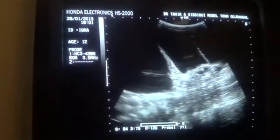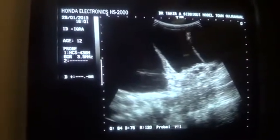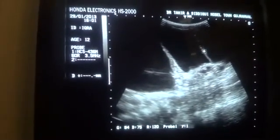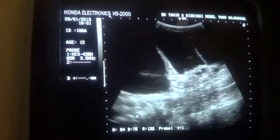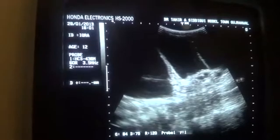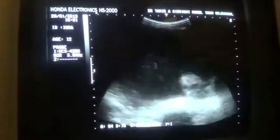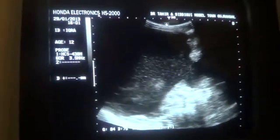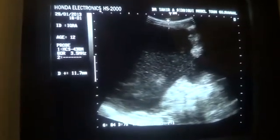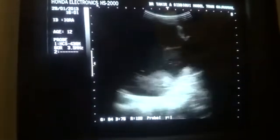This is the paracolic gutter, region of the paracolic gutter. These are the septa. This is the thick and complete septa. This is what we call thick complete septa. This is the left psoas muscle, this band of tissue. This is the cyst. And if you see, there is the groove here, the cyst is only 11.7 millimeter deep to this anterior abdominal wall.